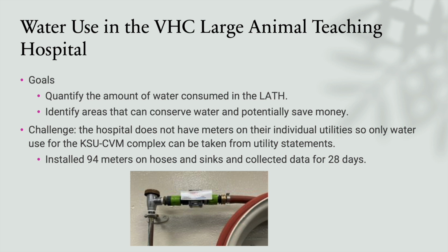The challenge with this project was the fact that the Veterinary Health Center doesn't have department-related meters, so their total water and electricity use is taken for the entire College of Veterinary Medicine complex. So in order to get individual water data, I installed 94 meters on hoses and sinks and collected that for approximately 28 days. And the image below shows an example of one of the water meters that I installed.